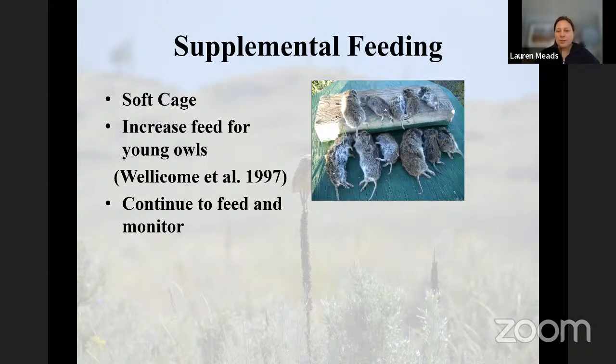And once the young have hatched, we want to increase the amount of food that we've given as well. Troy did a study in 1997 that showed that the benefits of doing that supplemental feeding after the young have hatched is greatly increased. And I believe in the talk that Jeff Holroyd did as well, he's doing even some more work on how supplemental feeding is helping.